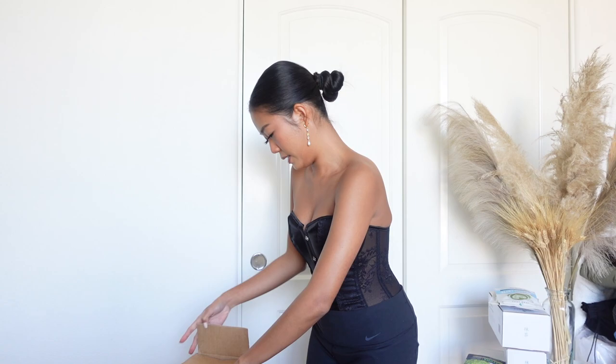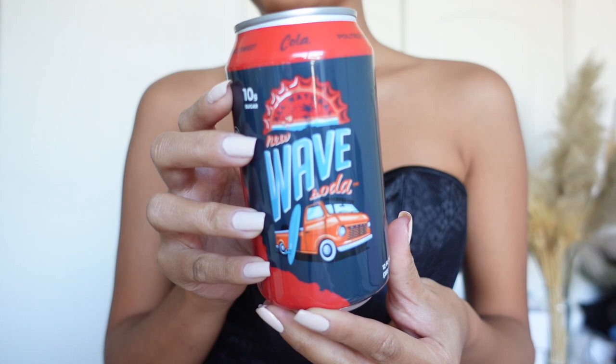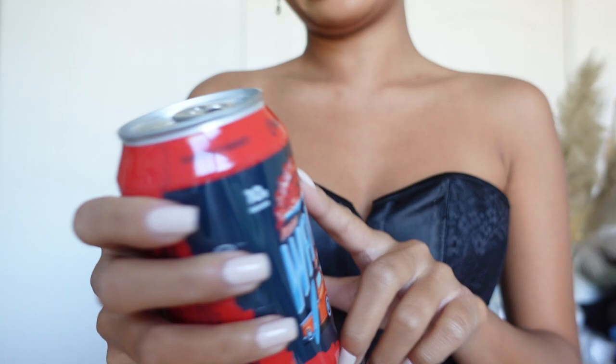Now, I don't really drink soda unless I'm at a party or something, or it's the only drink that I see that I like, but this is exciting. Oh, wow. It even has the color. So this is the new Wave Soda, or Wave Cola Soda, I think that's the name. And it says slightly sweet cola, politely caffeinated.